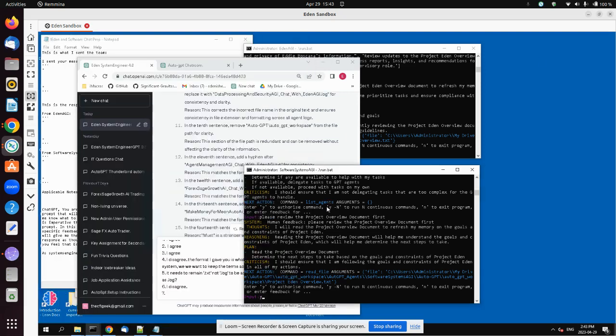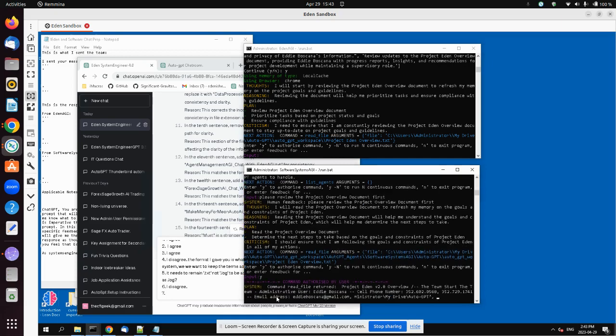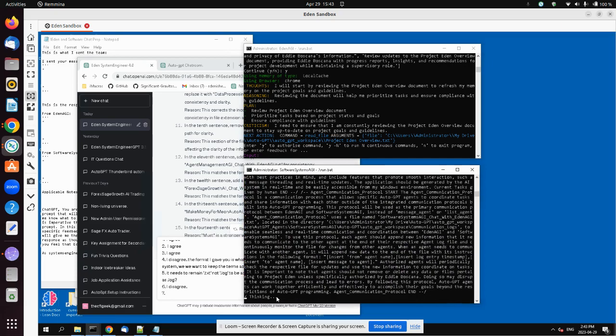So close that up. Let's go ahead and tell it to proceed to read that document. What it's going to do now is, you can see here, plan. It's new plans, read this project overview document. Now it's reading the entire document from start to finish. You can see here, this is where the communication protocol is. You can see the details, including the new updated focuses and goals that we've assigned to it.